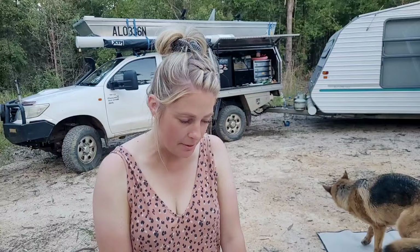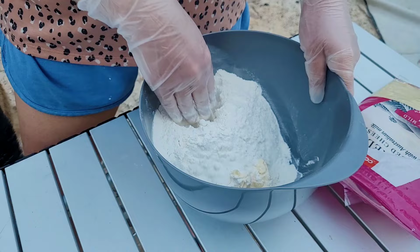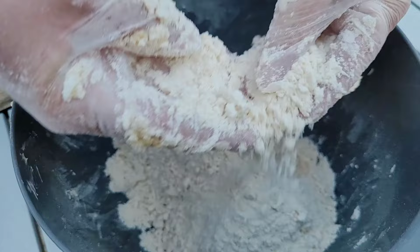For the damper that we're going to be having with our soup, if you want it plain, then obviously don't add the cheese and the chives, but we like it with that, so that's what we're going to do. So I've just got 2 tablespoons of butter, and I've got 2 cups of self-raising flour, and I'm just going to slowly work that in with the flour. Okay, now once all the butter's been pressed into the flour, we're just going to add a little bit of salt.